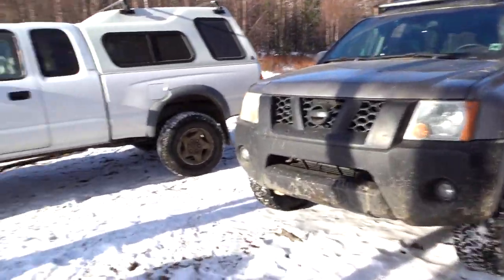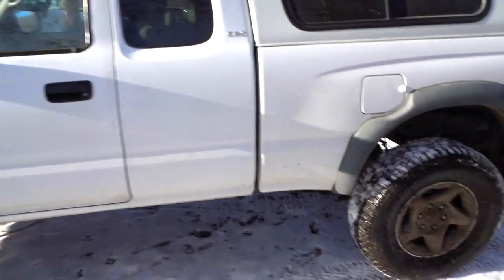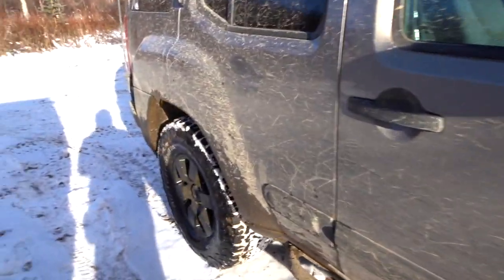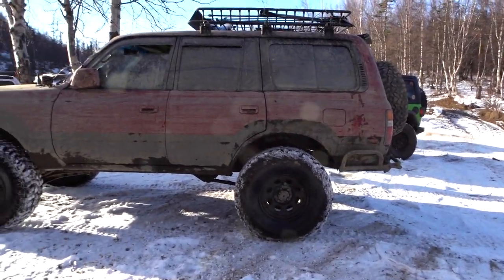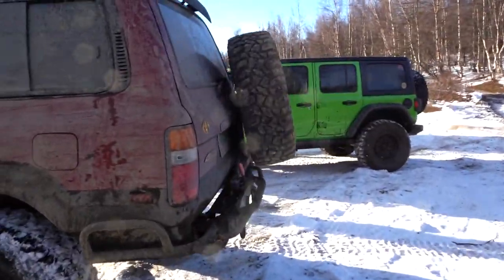The Nissan made it out here, the stock Tacoma made it out here. These guys are just on regular size tires. So, easy. Like I said, I lost my valve stem on that ice breakage, but other than that, not a big deal. Let me show you guys the rear.